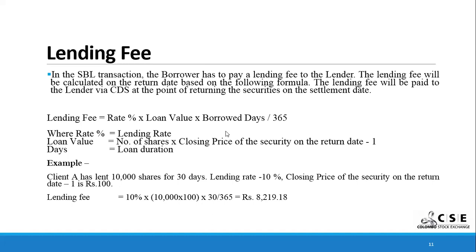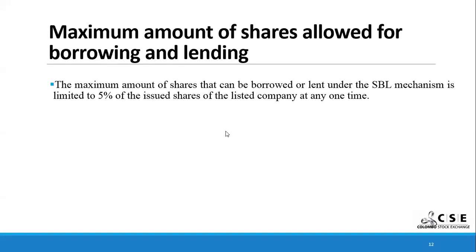This is a very simple example. A client has lent 1,000 shares for 30 days. The lending rate is 100. The closing price of the stock, the day before the return date, is 100 rupees. So the lending fee will come to 8,219.18. When the borrower returns the securities on the return day, he will also be paying back this 8,219 odd rupees to the lender as the lending fee. So this is the income that the lender gets.